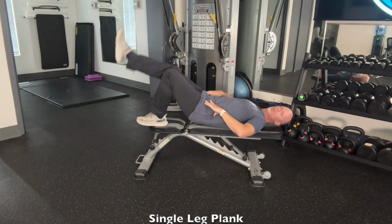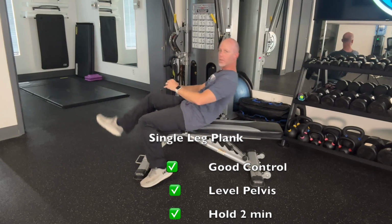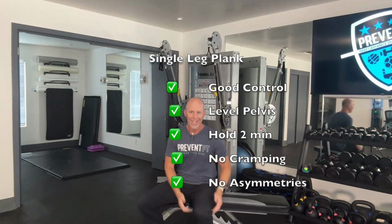Are you able to control this? Does your pelvis rotate out on one side? How long can you hold it? Are your hamstrings cramping? Do you have asymmetry side to side? If you can't hold this for a significant amount of time, then it's indicative of weakness through that stabilizing system, and it's going to be something we're going to want to address.